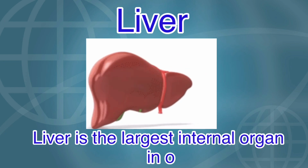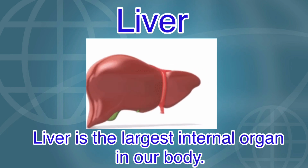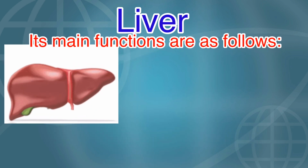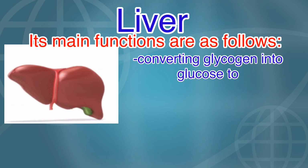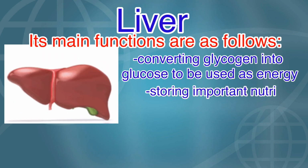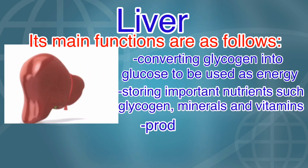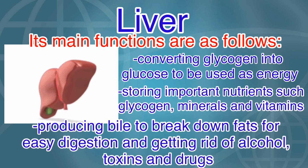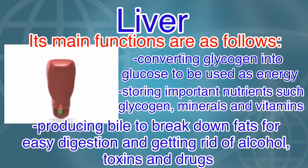Liver is the largest internal organ in our body. Its main functions are as follows: converting glycogen into glucose to be used as energy, storing important nutrients such as glycogen, minerals, and vitamins, producing bile to break down fats for easy digestion, and getting rid of alcohol, toxins, and drugs.